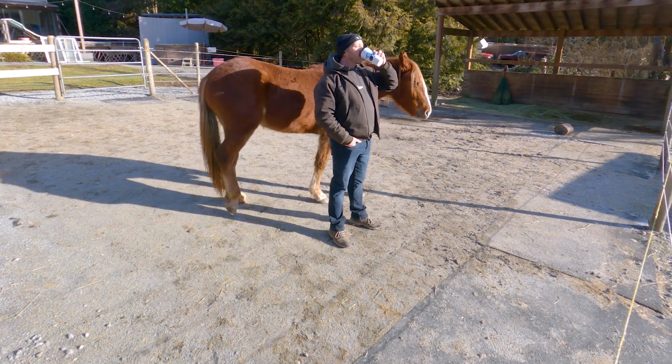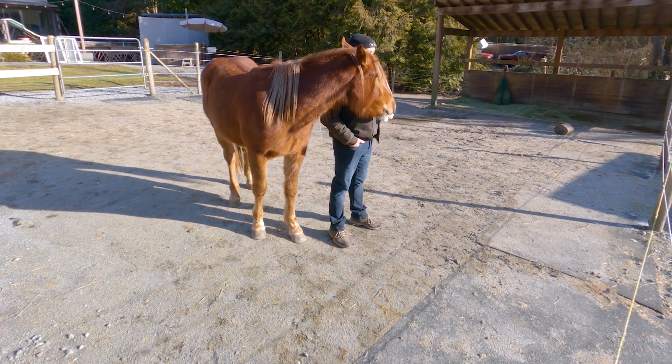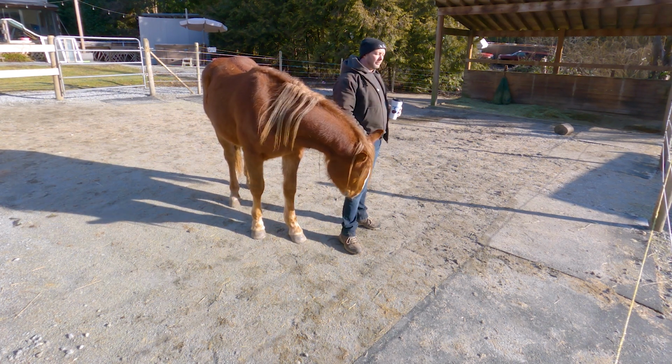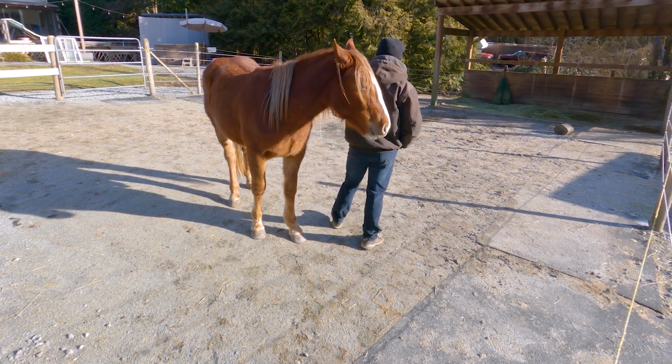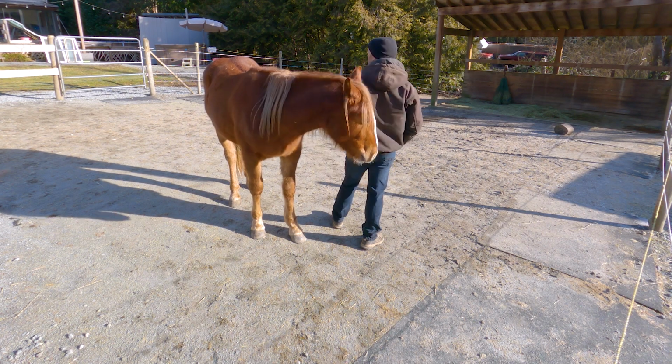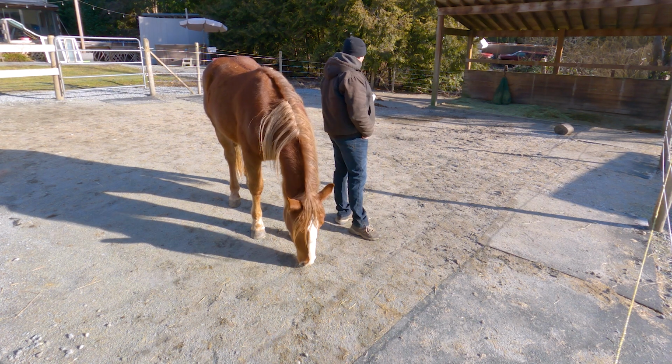Where she can kind of experiment and sort of wander around me and sniff and check me out and essentially ask, because she knows that the carrots are there. She knows she wants carrots, and they smell really good. She just has to wait for me to give them to her.